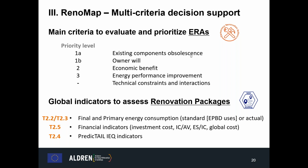is related to the elementary renovation actions, mainly with qualitative indicators. They are sorted by priority level, and they are related to the obsolescence of existing components, the preferences of the owner, the possible economic benefits of a change of certain components, the energy performance improvements, and also the technical constraints to take into account and the interactions between these elementary renovation actions. So at this first level, we are dealing with evaluation at a component scale, not yet at a building scale.